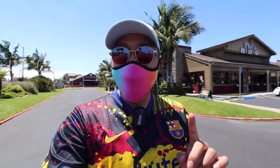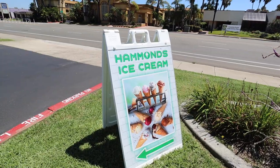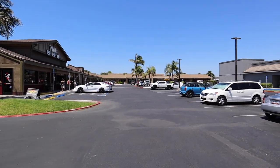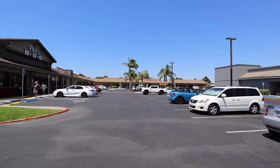And what's also cool about this place is that they have a Hammond's ice cream right next to it. Now, we've been in Hammond's over at North Park in the past, but that's also a fantastic place to try. Hammond's is just right down there at the end of this little commercial mall.